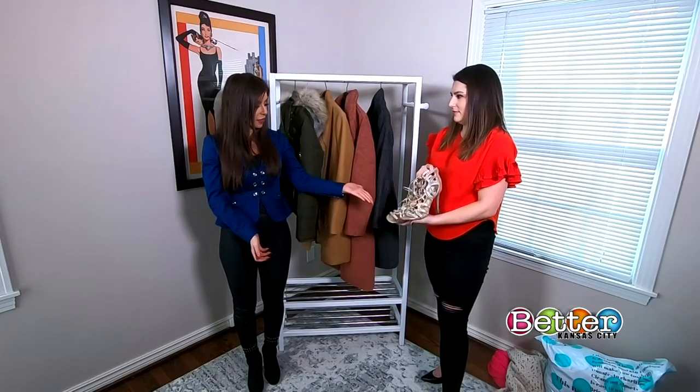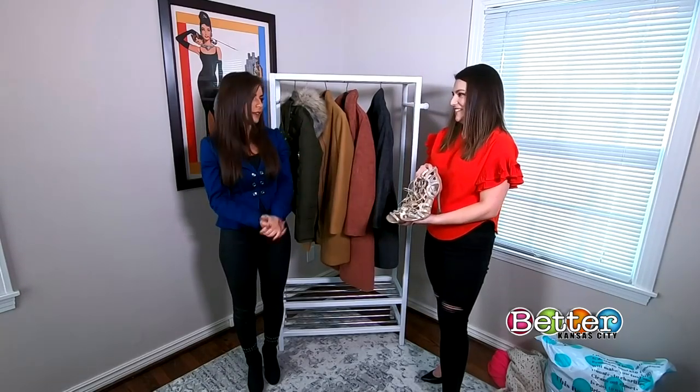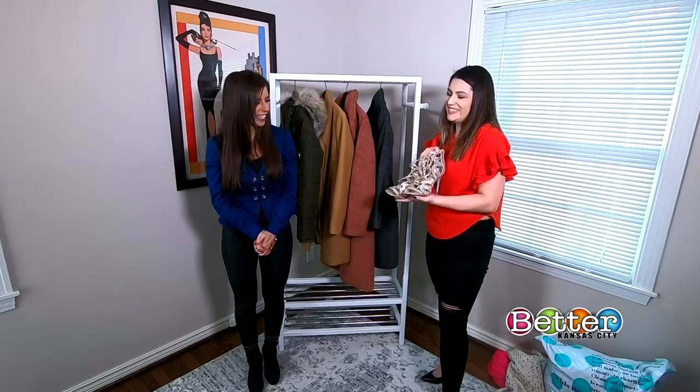I was gonna say these wedding shoes still look like they're in pristine condition. Thank you. Well, and Brianna says that she actually stores those wedding shoes in a protective box in a separate closet.